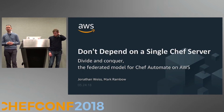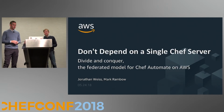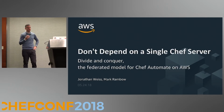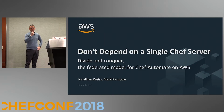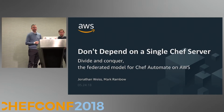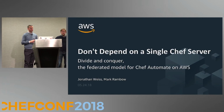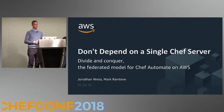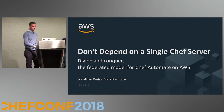And we're here to talk to you about the trade-offs that we learned over time for running a single server. What are some of the potential problems with that, and what are some of the patterns that we've seen work for customers, and how can you maybe achieve what we call a federated model that gives you some advantages over depending on a single server?